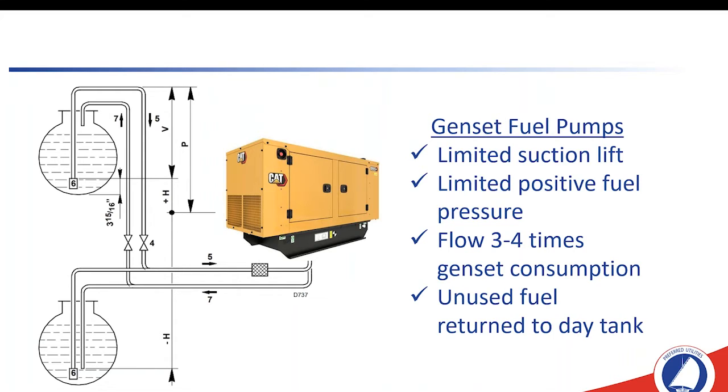On the opposite side, genset pumps can't take more than 8 to 10 feet of oil above the pump. This usually comes up in the rare case where we are supplying fuel to gensets using a supply header without day tanks or belly tanks.